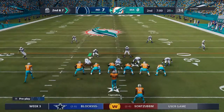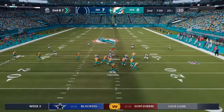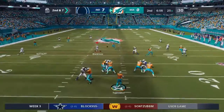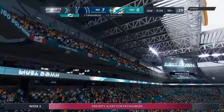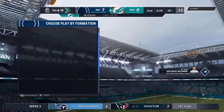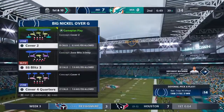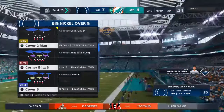2nd and 6. No, scratch that. 2nd and 7. Tua sets up to pass it. That's complete to his tight end, Mike Gesicki. And he gets this one just shy of the 40, down at the 39. Give him 14 on that one and a first down. 1st and 10 at the 39-yard line.